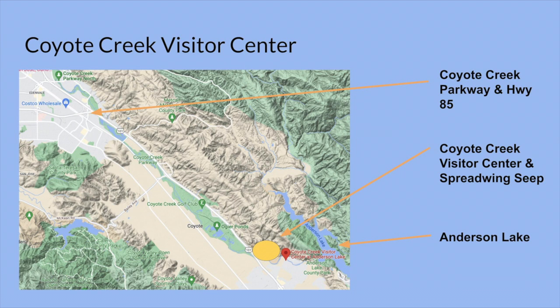So taking a little closer look at where we were for the Spreadwing Seep, we were out by the Coyote Creek Visitor Center, and it's just below Anderson Dam. And you can see also where Coyote Creek Parkway and Highway 85 merge at Highway 101. So that just hopefully orients you around where the Coyote Creek Visitor Center is.